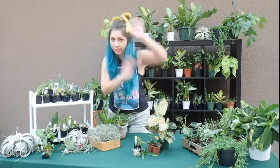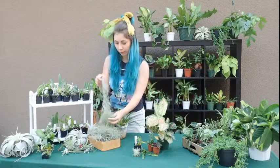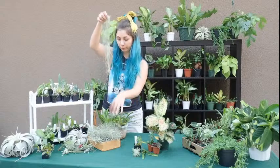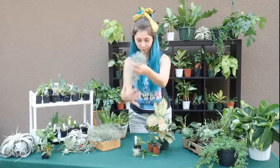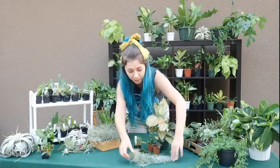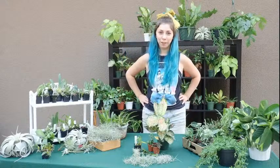And then this is the last touch. We're just going to do a little bit of Spanish moss, and it's going to be hanging from somewhere. We'll figure out where. Spanish moss is pretty cool. All right, so there we go. Those are our selections for our terrarium tomorrow.